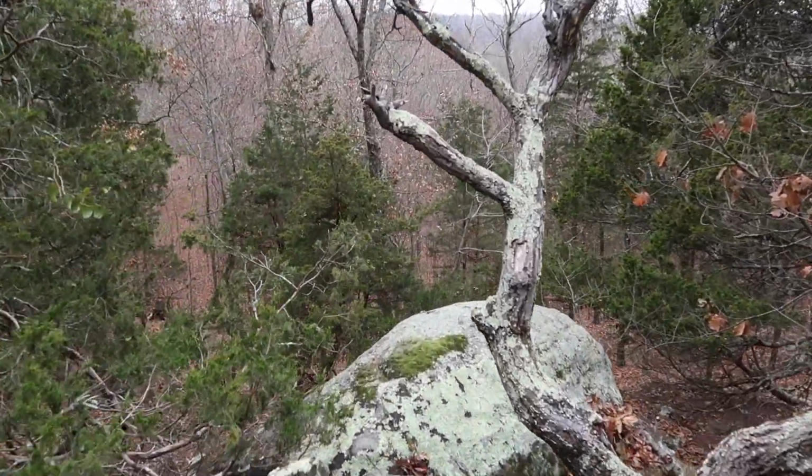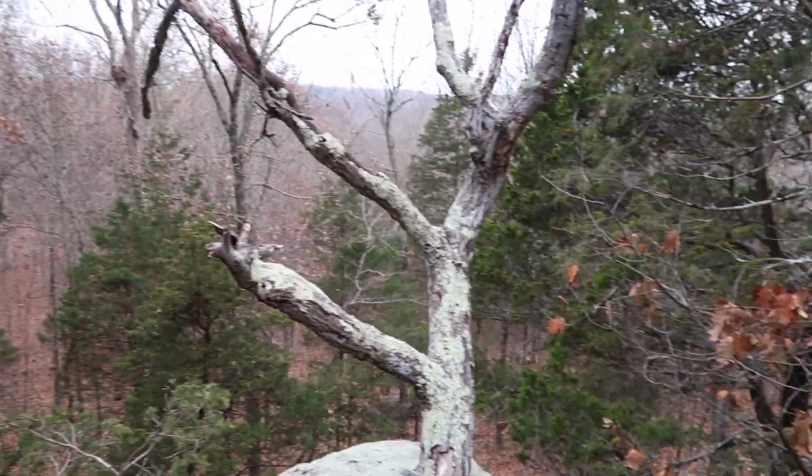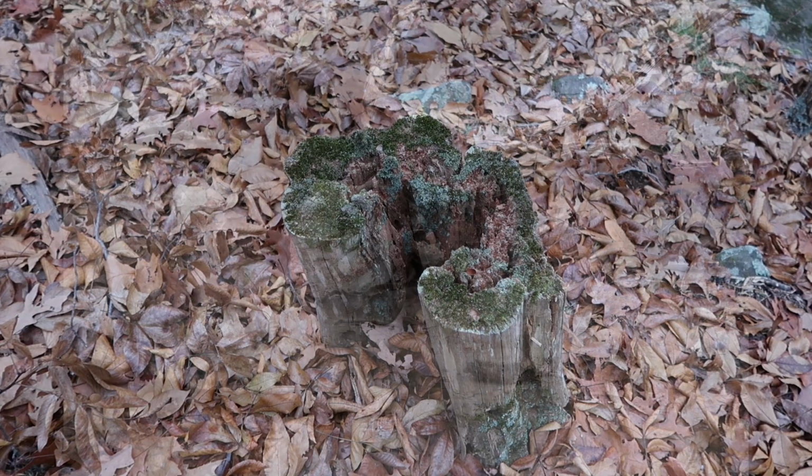This little rock. Nice view of the forest. This is awesome. It's nature's toilet.